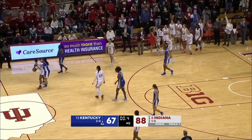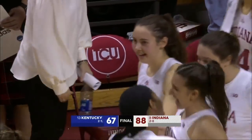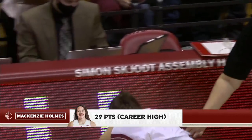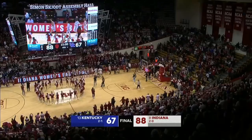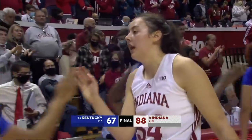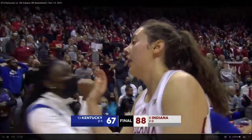The streak continues for Indiana. 16 straight home opening wins for the Hoosiers. 29 points for Mackenzie Holmes, a career high, as they hand number 13 Kentucky its first loss. And they did it, really, even after Kentucky tried to make their run. Indiana remembered last year.